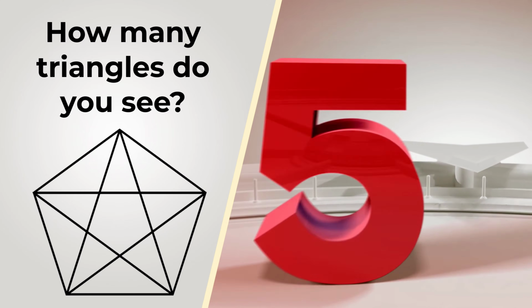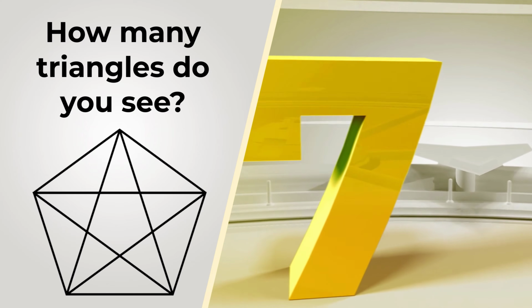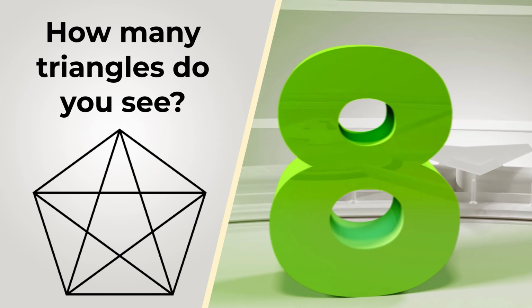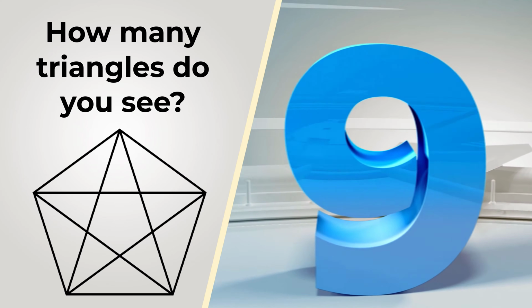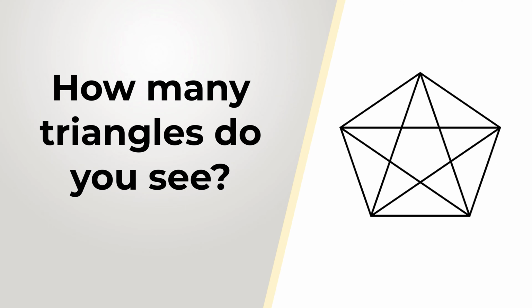Let me give you a tip. Keep in mind though, that on the real test, nobody is going to give you any suggestions. But make sure to consider the possibility of one shape being inside the other. Now let's continue to see if we can solve this challenge and get to the correct solution together.